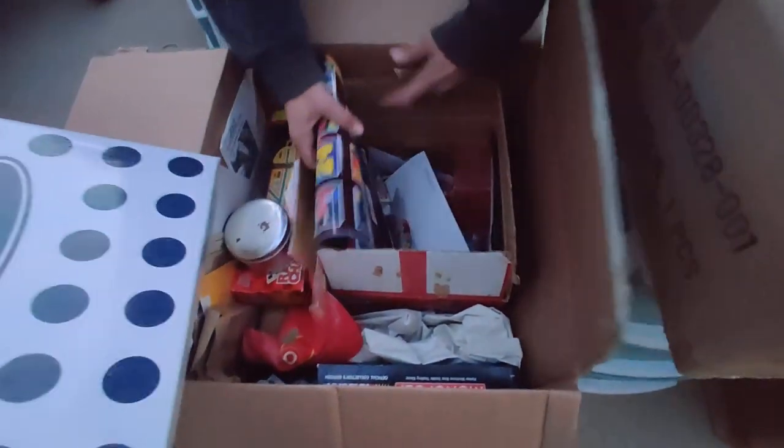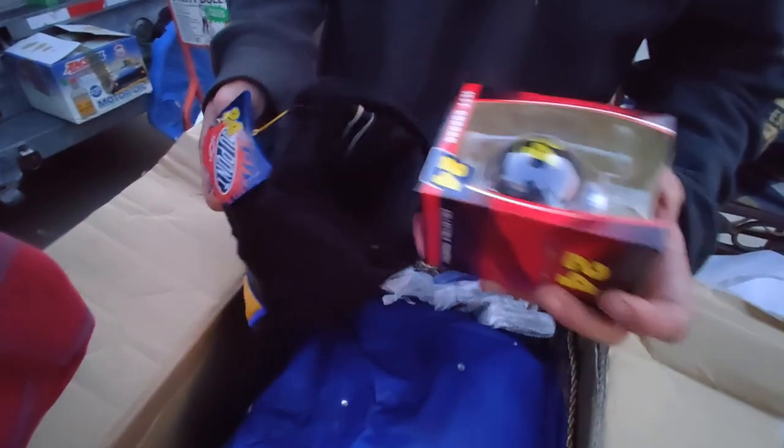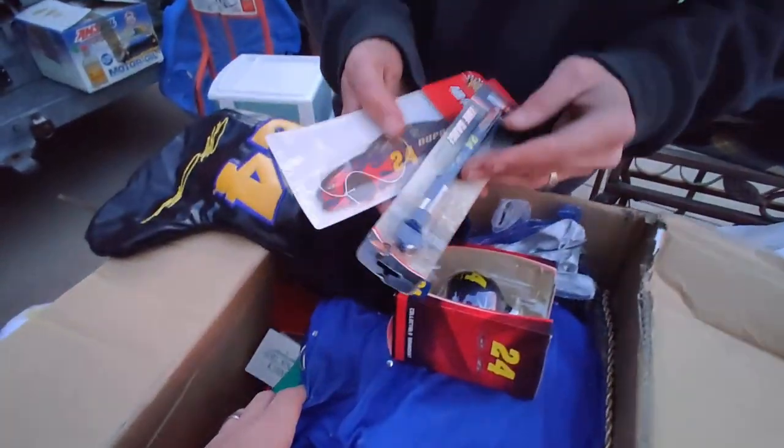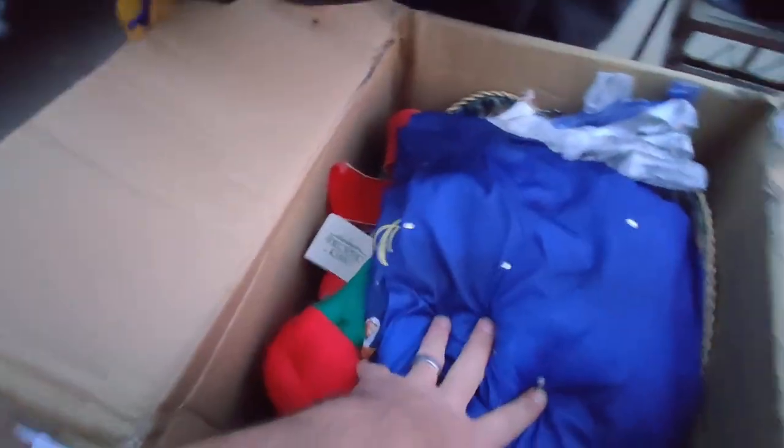Just chock full of collectible stuff, guy. That's too crazy. All right. Check this out. What? Homer, it's a Christmas stocking. Jeff Gordon Christmas stocking. Oh, wow. And it's chock full of... What you got in there? All sorts of Gordon stuff. Got Garfield back down in here. That's cool.